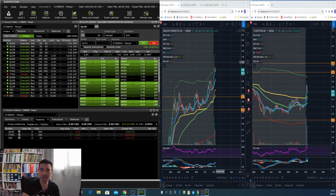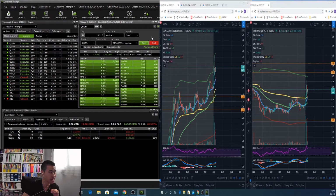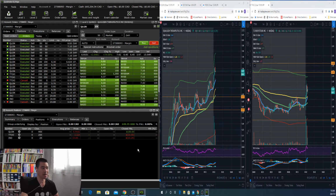Take a look here. I want to see it break 715. If it breaks 715, I'm going to hop in with only 50 shares. Looks like it's going to break, so I'm going to hop in here at 710. I want to see it break 715. So right now it's holding the $7 mark. It's flushing. So I just got out. So right now I'm only playing 50 shares because I made some good money on the day. I don't want to give it back.